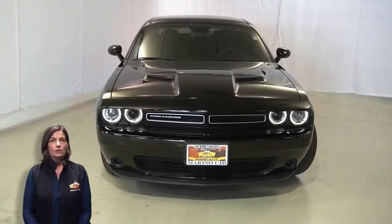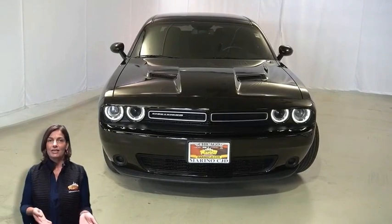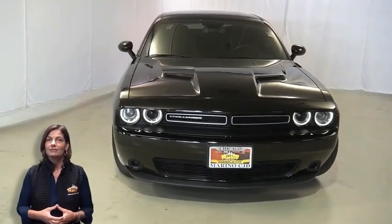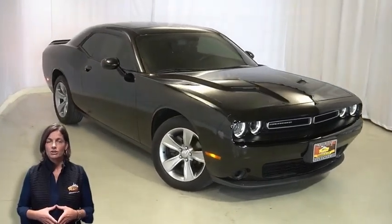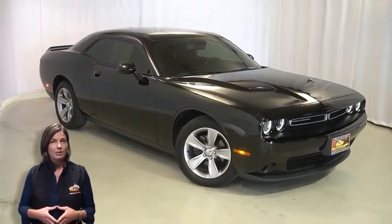There's only one vehicle that blends classic style and modern design to create the next generation of an icon. Take a look at this certified pre-owned 2018 Dodge Challenger SXT Plus in pitch black.